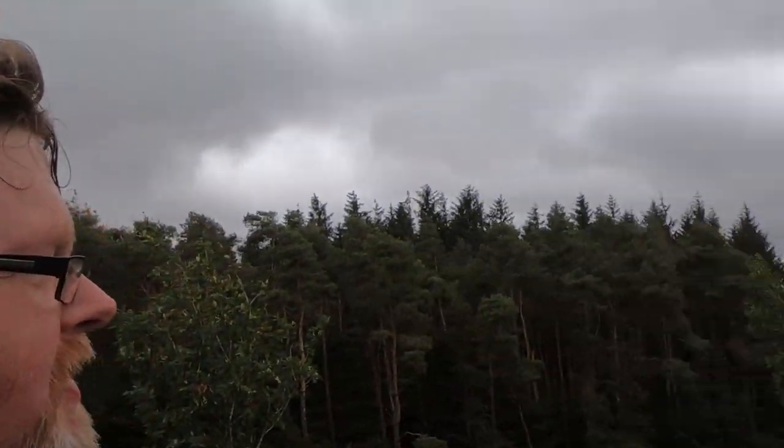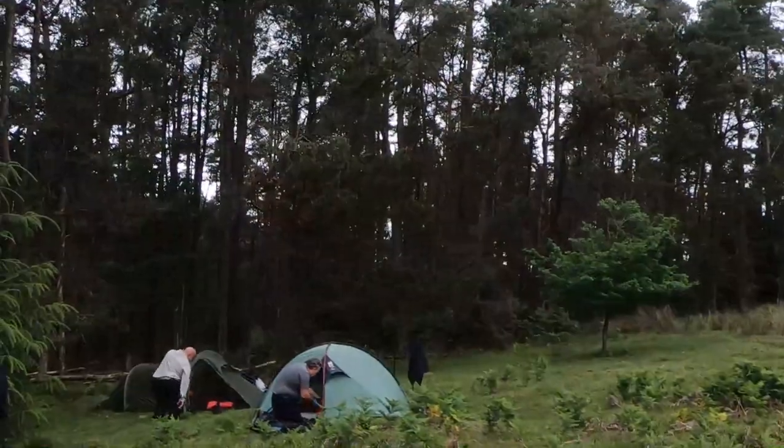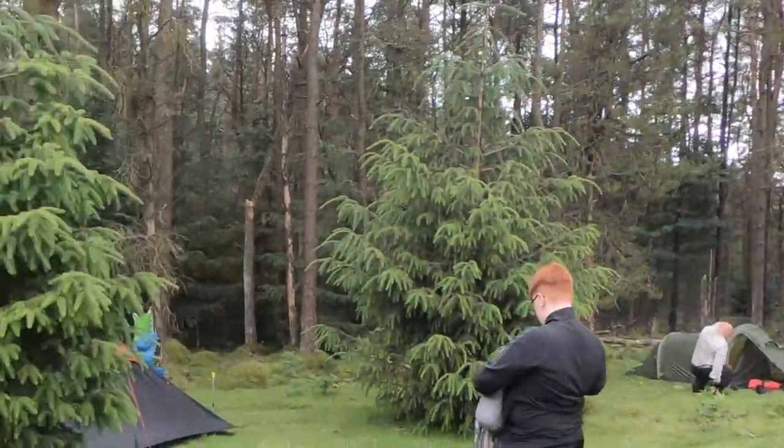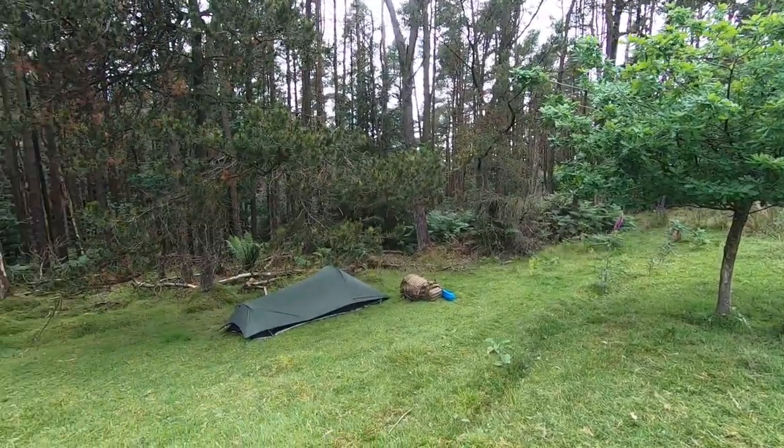So after an unceremonious tumble over the fence, we're going to head down to the rest of the goons and get pitched up. So here we are, we've arrived at Camp Goon. This is home for the night.